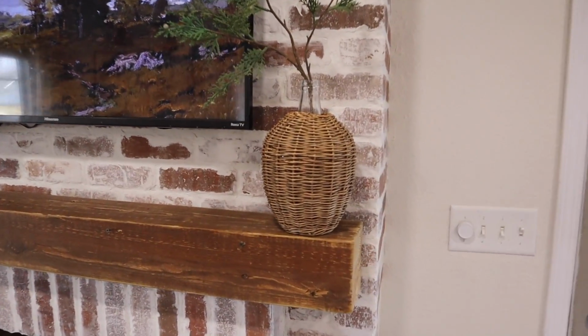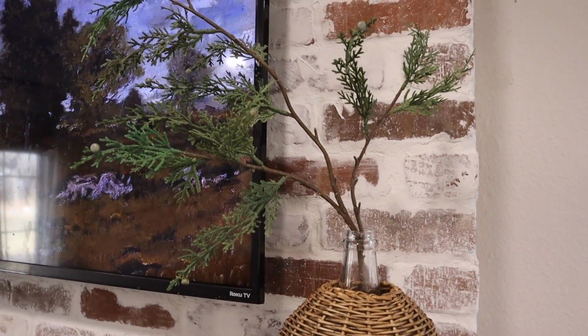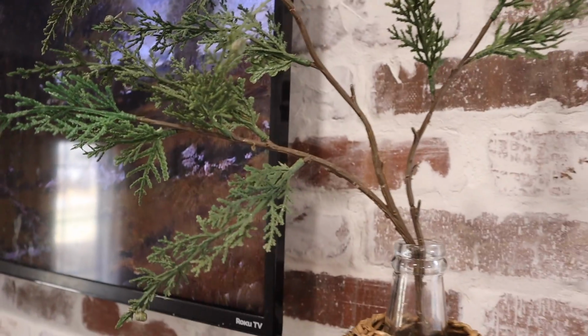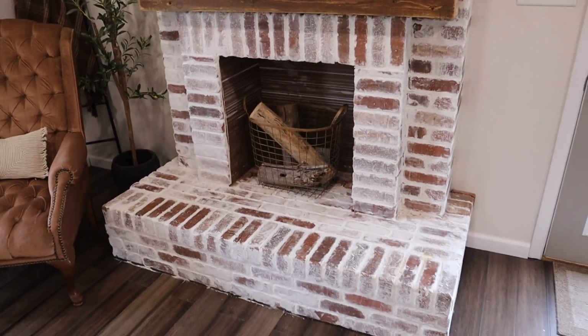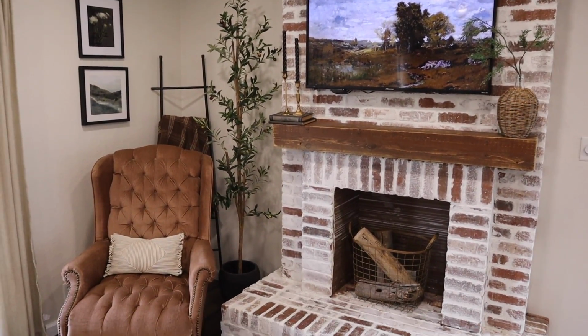But then anyways, on the opposite side I just have this little guy here with another pick in it that matches the green on the buffet. So this one is just one little stem, and I think it does the trick just fine. And then as far as the inside of the fireplace, I always just keep a basket with some logs, and I feel like this is just a real cozy yet easy little area to style.